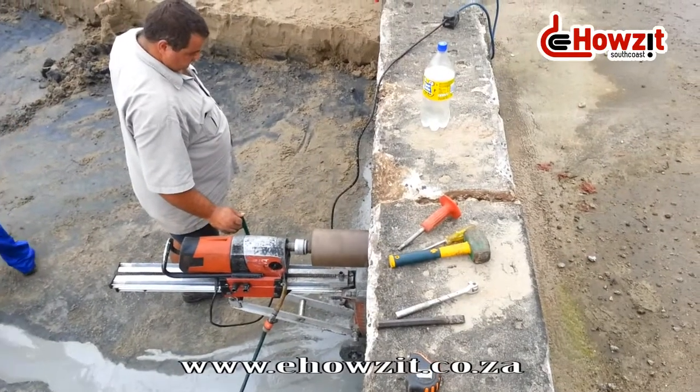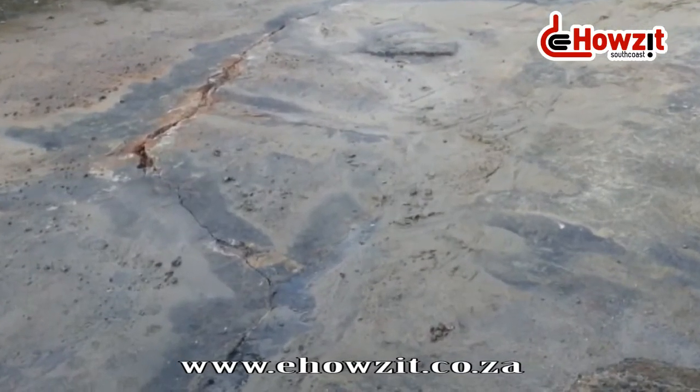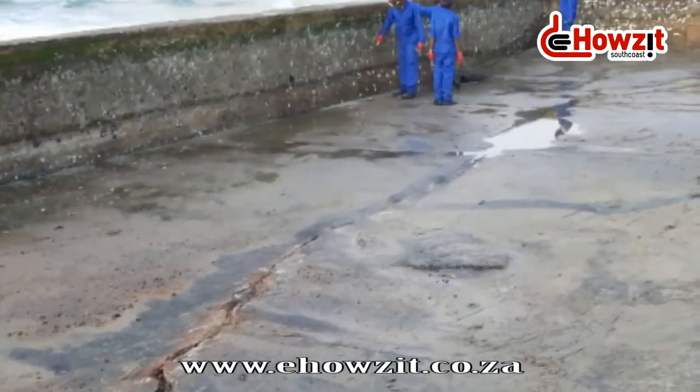Now the whole pool has been reconstructed from the base, the floor of the pool, the walls, everything? The pool was only refurbished. It wasn't built from scratch, it was only refurbished. We drilled holes and put concrete underneath to try and secure it more in place. There's no way you can actually take out everything here and rebuild it.